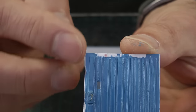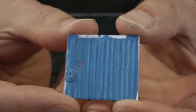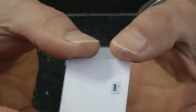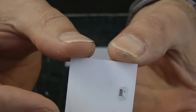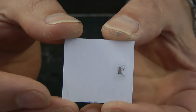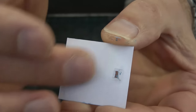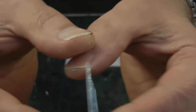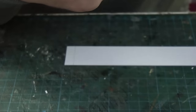So I've left the edge white, and that's ready to be framed. All I've got to do now is, once this blue is dried on the back side, paint that silver so that when it is fitted to the back of the lift, you don't see the white, you see the silver back in the background. So that's the closed door, so it's quite easy, that one.